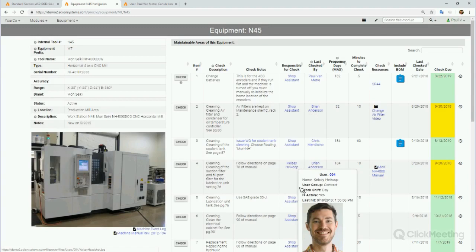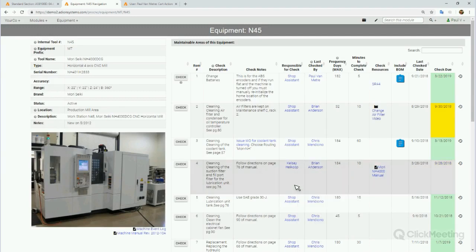So here, for example, is Kelsey with his smiley face. They are the ones, whoever's responsible for the check, that are going to get the automatic reminders and the alerts when these items come up to be due. So currently, with these two items being yellow, the shop assistants will be getting notifications both in their inbox and on their work dashboards that they need to do the air filters and clean out the suction filters as well.